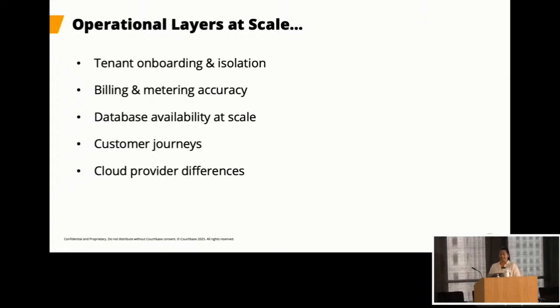Database availability at scale. The thing with databases is it's at the heart of any product. If a database goes down, you can't use your application, right? You'll see an error message, and that's a very bad experience. So all of our customers use Couchbase at scale and in production. The main thing that is really important for them is high availability and zero downtime. To provide that in a DBaaS offering and also provide them with an ability to automatically scale their cluster and compute while keeping the data always available is a big challenge.